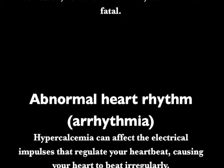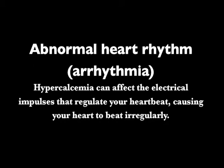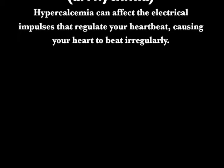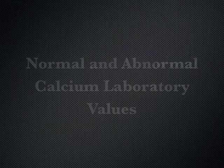Abnormal heart rhythm, arrhythmia. Hypercalcemia can affect the electrical impulses that regulate your heartbeat, causing your heart to beat irregularly. Normal and abnormal calcium levels.